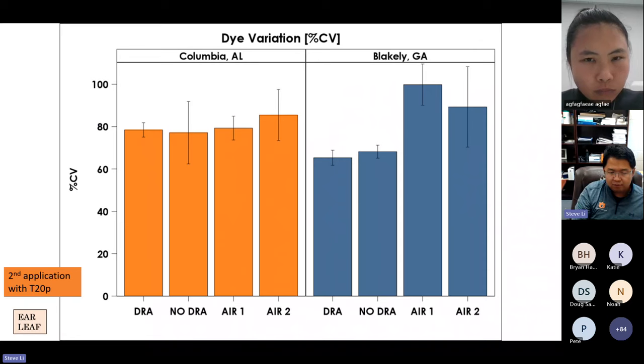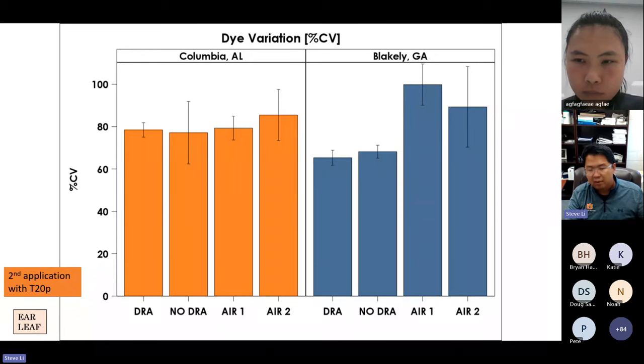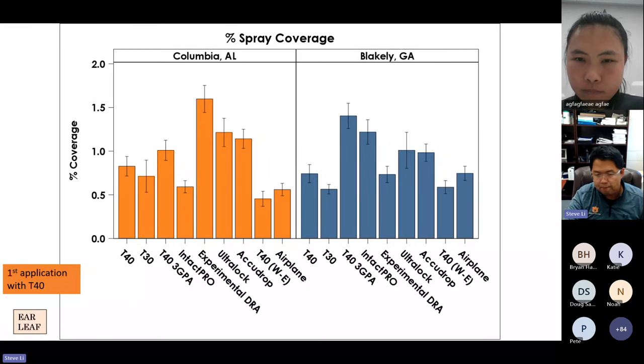All right, in terms of uniformity, not a whole lot of difference with or without DRA. And also airplane uniformity versus drone was similar. Over here, we saw the airplane had a higher variation and a lower uniformity than the spray drones, but that's only one location. In our 2022 study, uniformity was fairly similar between the drone and airplane. So I'm not going to say one is better than the other. It depends on the pilot, the airplane setup, the nozzle, environmental conditions, all of those. It's just a lot of variation in general. Let's put it this way.